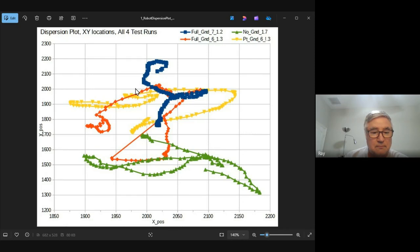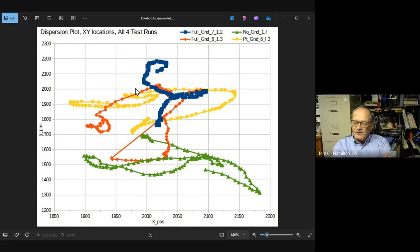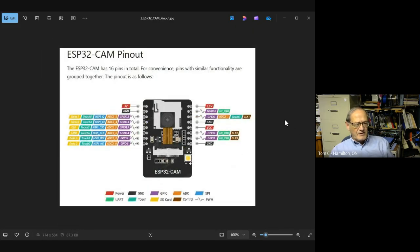And I'm not ready to spend the big bucks on centimeter level RTK. So my next step was to move to some optical stuff. You may be familiar with this, ESP32 cams. I have several of them in my junk collection, so I thought I would brush them off and use them for something. These are nice little units.